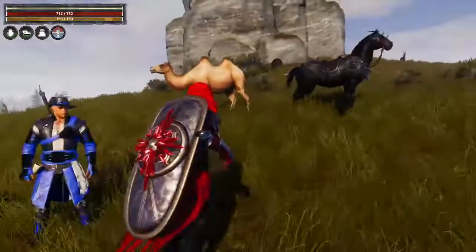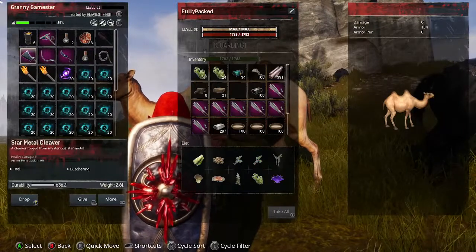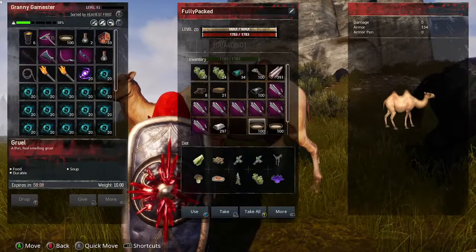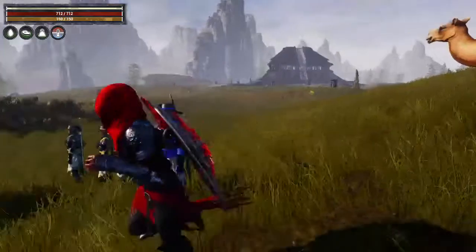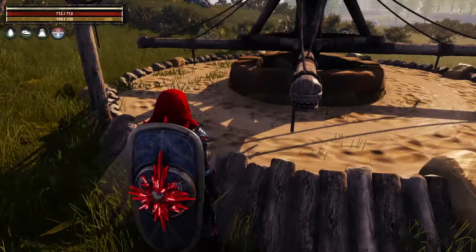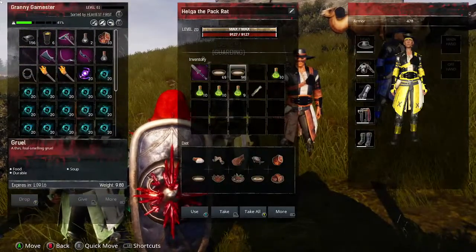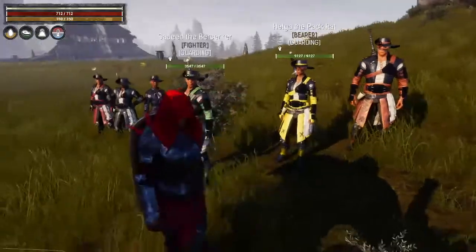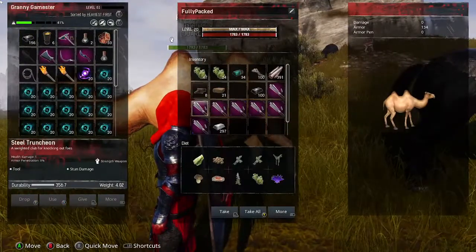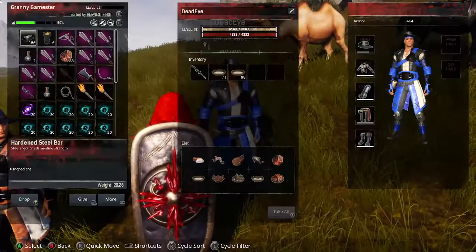So there is our wheel. I will put these back onto him. Wow, we just had enough, didn't we? And then we need to put the gruel on there. Let's go ahead and do that. All right, then I need to take hardened steel. I need that on me to do that, as well as the chaos. So let's get everybody situated with a truncheon here.